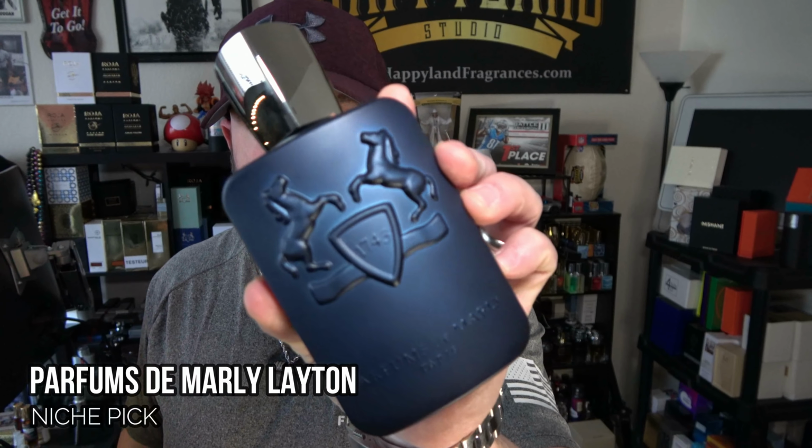I think a great niche pick would be Parfums de Marly Layton. It's hard to beat. It's a great choice. There's a geranium note here that provides a minty menthol type of quality up top. You're going to get a blast of some fruity green apple, and you're going to get a lot of vanilla and some cardamom, slightly peppery spice type of feel. It's really, really lovely. Very attractive.